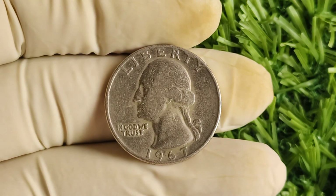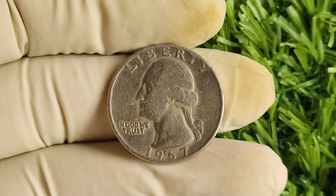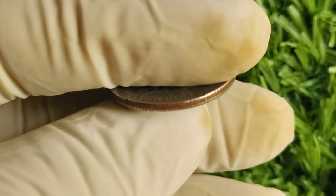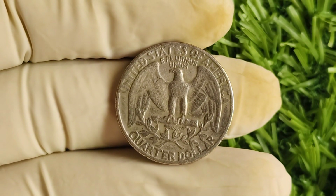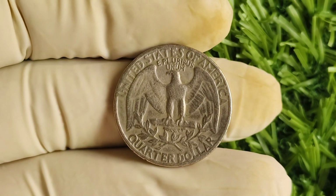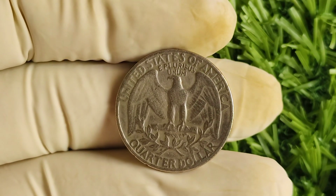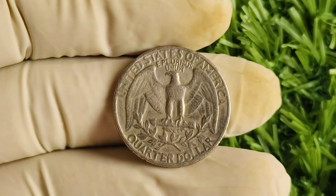That humble little 1967 no mint mark quarter? It might just be your lottery ticket. Sure, most of them are worth 25 cents. But that 1 in a billion error, in mint condition, could net you $1.5 million. That's a quarter that buys you a house, a boat, and a fishing trip to Alaska with plenty left over.